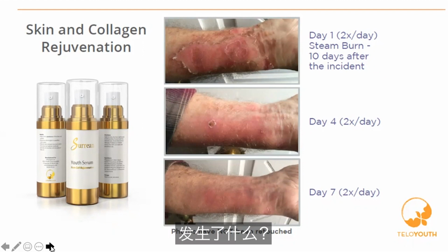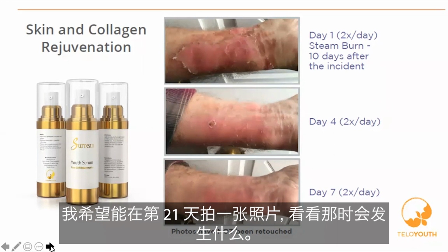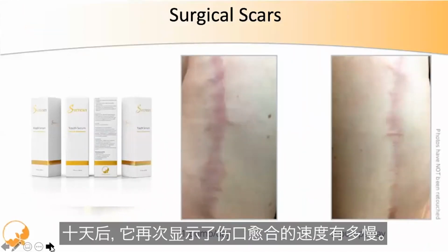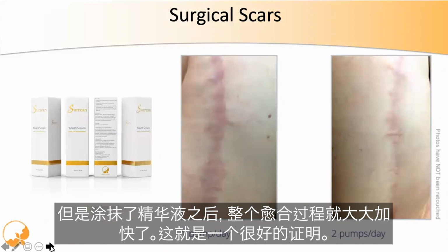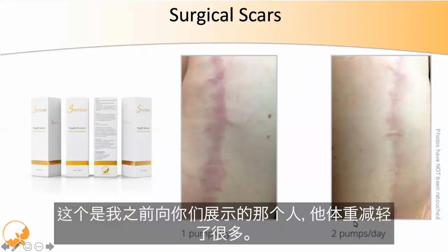Again, what happened? It took his skin renewal factor. Now he's in his 70s. Took his skin renewal factor from 12 weeks or longer and started to reduce it down to about 21 days. And I wish I would have had a picture at day 21 to see what had happened, but this is just so remarkable to see these changes. And Dr. Tina, again, it shows that after 10 days how slow the wound was healing, and as soon as the serum was applied, it just dramatically sped up the whole process. So it's a great testament right there. Yes, exactly.